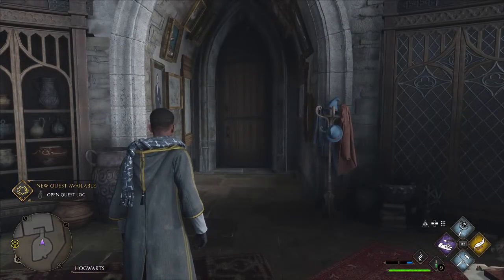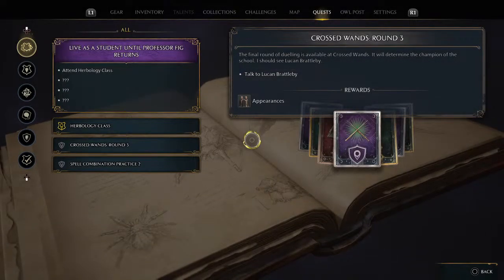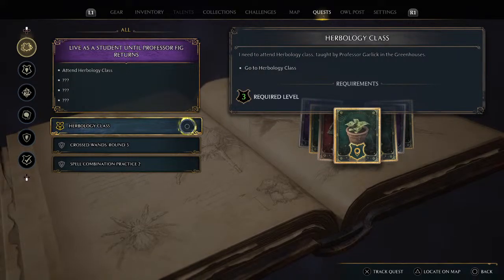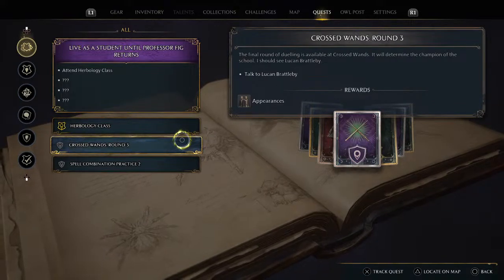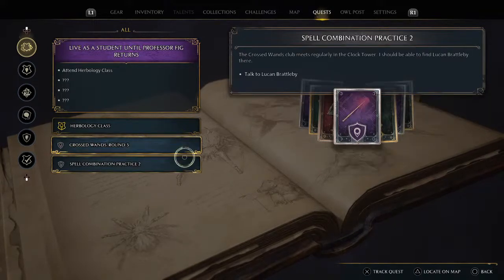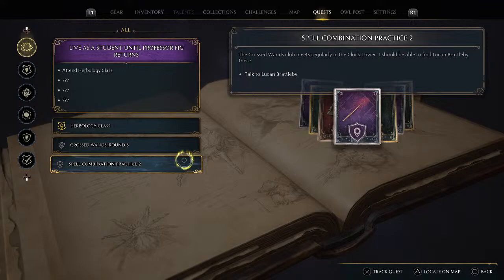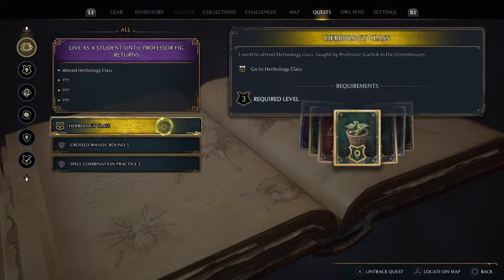Pretty quick on the load up. Next on the story, Herbology class, talk about Professor Garlick in the greenhouses. Still got one more cross-wand round, as well as target practice. Before I get into those, I'm gonna go ahead and continue with the story.